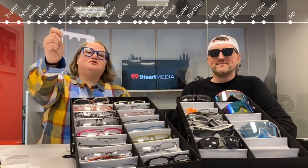Again, I carry these everywhere I go. Keep one in your bag. You never know when you're going to need to measure eyes in your perfect frame. Exactly. And it has our phone number on it in case you need to give us a call. And it's just a really cool tool.